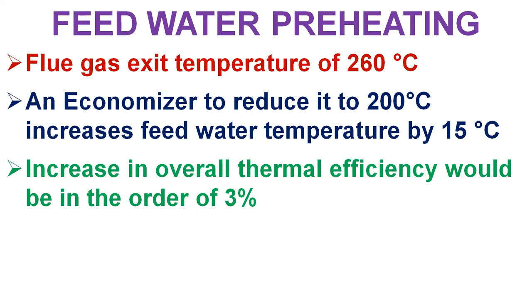When a clean fuel such as natural gas, LPG or gas oil is used, the economy of heat recovery must be worked out, as the flue gas temperature may be well below 200 degrees centigrade. The potential for energy saving depends on the type of boiler installed and the fuel used.